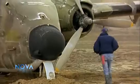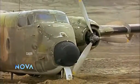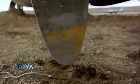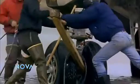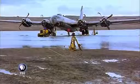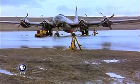The Caribou has plowed into the soft earth. Another inch, and the propellers would have smashed into the ground. Disaster had been narrowly averted. Daryl puts the bulldozer to work on the B-29, immediately proving its worth.